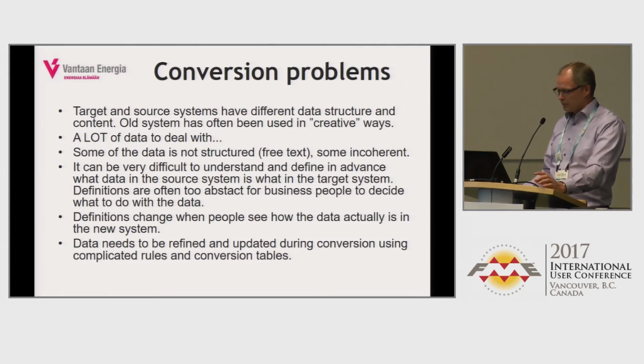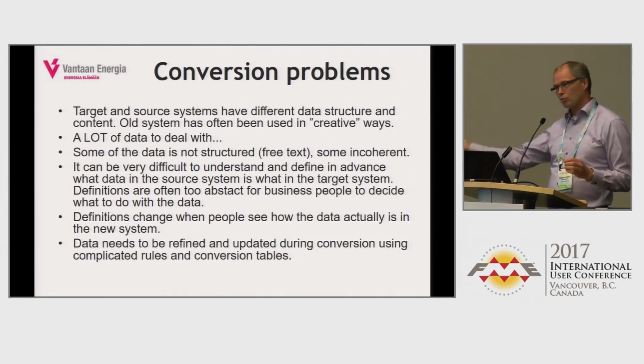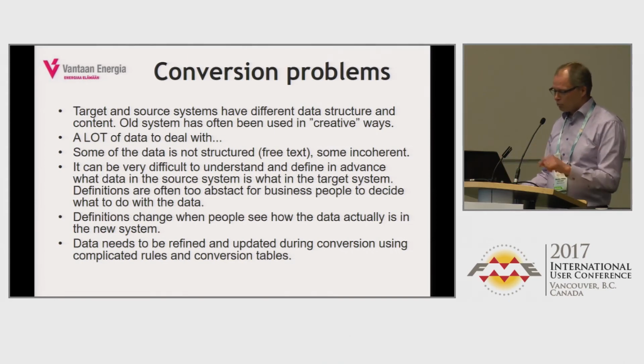So it can be hard to define what and how to move, and definitions may change while they see how the data goes in the new system. When they are doing test conversion, they want to change the definitions. So I'll just go through this very quickly.